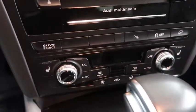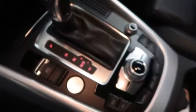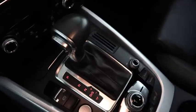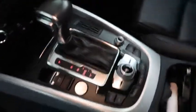You have your climate controls underneath of that. There are buttons here for heated front row seating. There is a push button start here. You have controls for your audio and navigation. This is an 8-speed automatic transmission. Your engine is a 2-liter 4-cylinder engine, and that in highway mileage is going to get you around 27 miles per gallon.